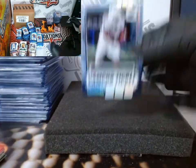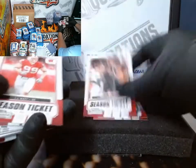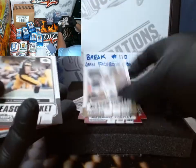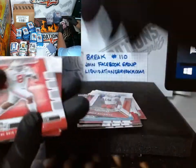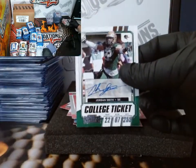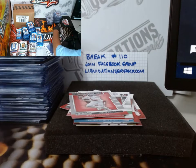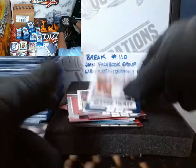Campus ticket, Devin Singletary. Gordon, Jackson, Watt, Ridley, Woods. Waller, Hawkinson, Akers, Murray, Robinson, Williams, Rousseau, Sermon, Moss, Smith, Fields, and another Jordan Smith. Third or fourth Jordan Smith, I think. Jalen Hurts, ticket. White, Hopkins, Schuster, Henry, and Rogers.